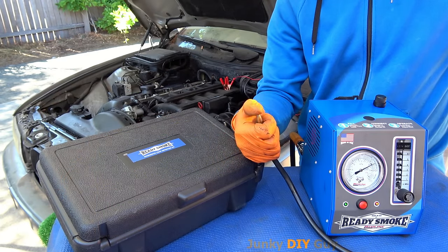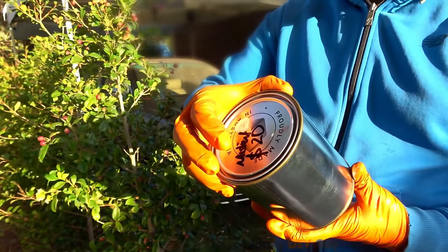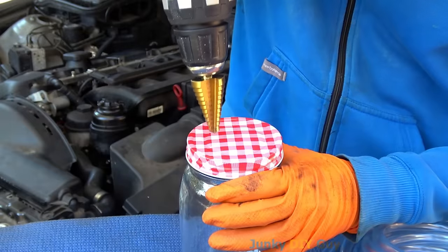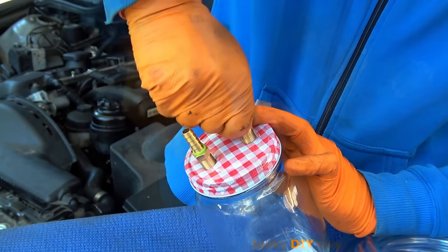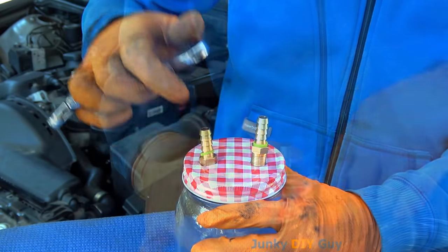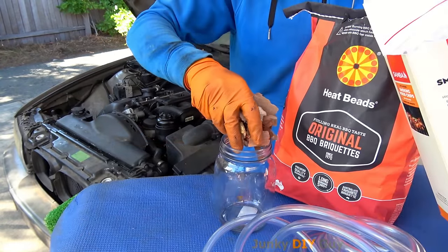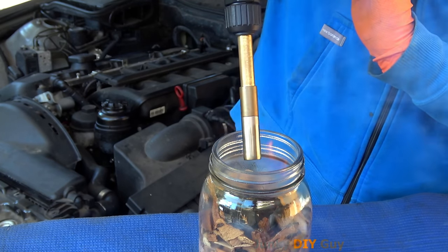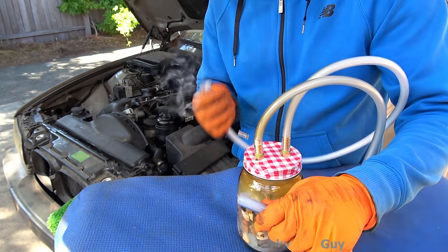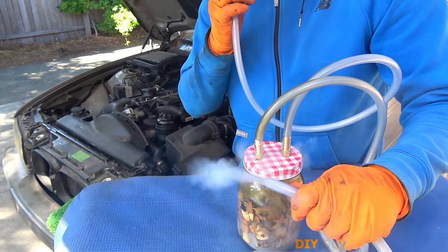So to find the leak, I'm gonna use a smoke machine, but most people don't have these machines, so to do this at home, first you wanna get an empty paint can like this with the lid. I'm using a jar that is heat proof, just so I can demonstrate this better, and then drill two holes on the lid, install two barb fittings, attach some tube into the fittings, fill the jar with wood chips and charcoal, light a fire to create smoke, and then as you blow into one tube, the smoke comes out of the other, and there's your very own smoke machine.